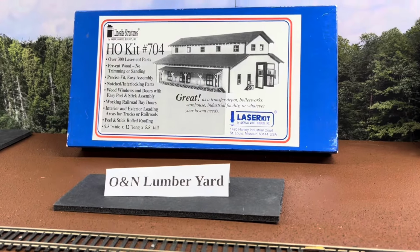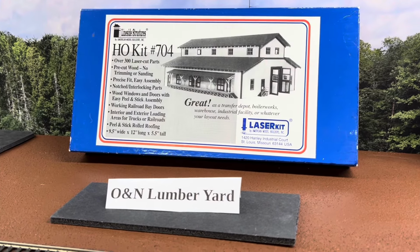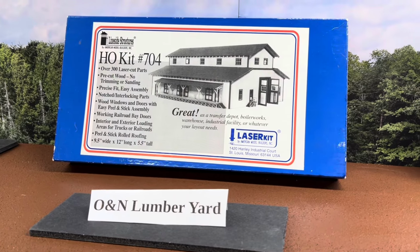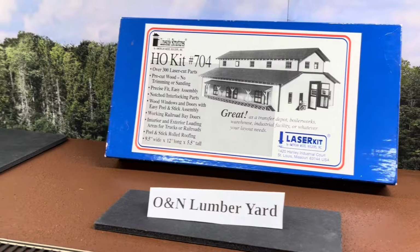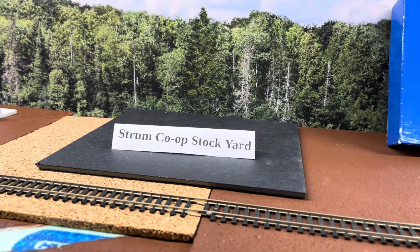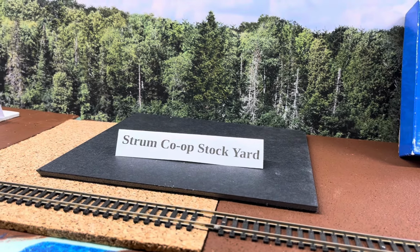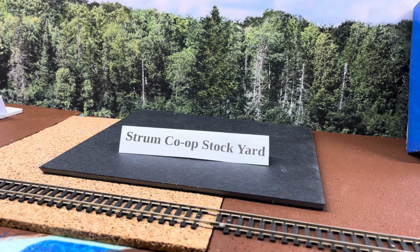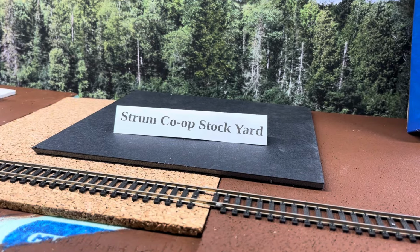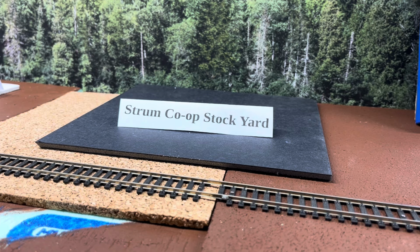The O&N lumber yard is going to go here, and that's going to be this laser kit transfer building. I'll be able to fit that in here sideways and have 2 car spots. Next to that's going to be the co-op stockyard. I have a drawing of what it used to look like, but I don't have any photos. So I'll be able to scratch build a accurate or close to accurate Strum co-op stockyard right here with a couple of car spots.